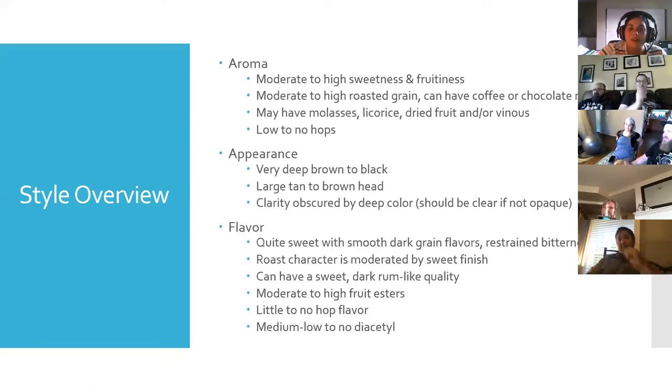Your appearance is going to be very deep brown to black, preferably opaque, but if it's not, the clarity should be there. It depends on the color as well. The darker it is, the less you're going to be able to see that clarity, right? Just like other stouts, it should have a large tan to brown head.